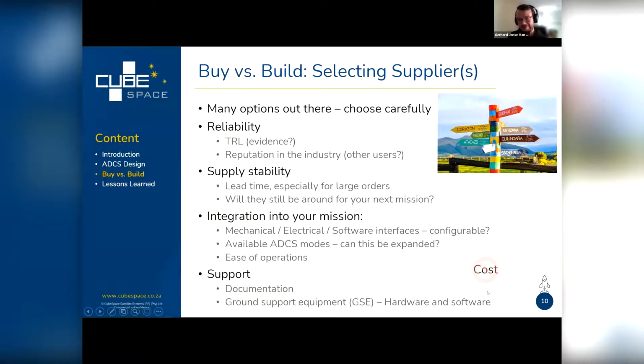I've listed cost here on the right, but I put a little bang sign on it, because even though costs of ADCS systems are fairly large, and you'll want to go for something that's cost effective, all these other considerations are much more important than cost. You'll end up spending a lot more in man hours if you don't pick a supplier that meets all of your needs in these other areas.